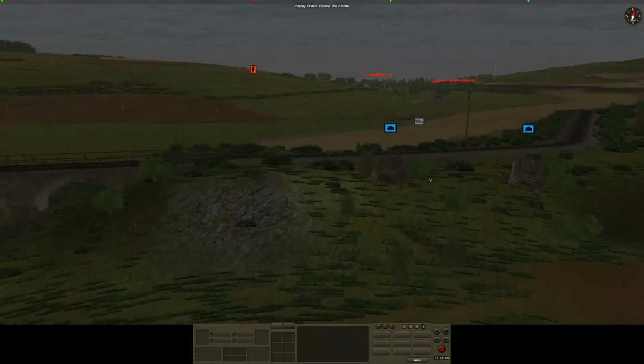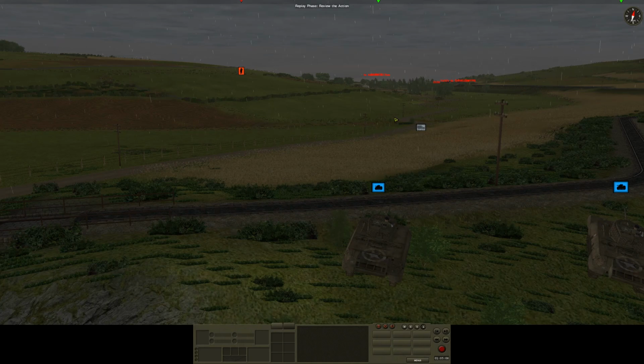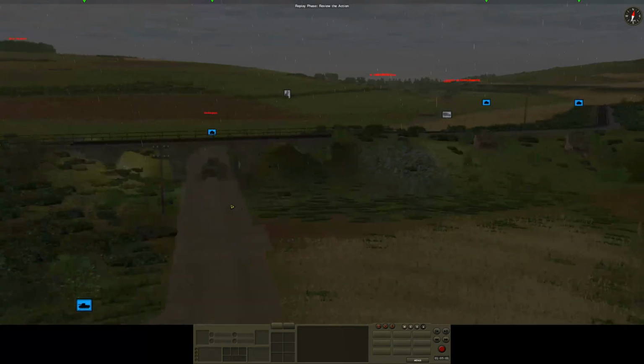So disappointing. And then I do get a very interesting spot towards the end of the minute. Some kind of truck? I don't know. Peculiar one.